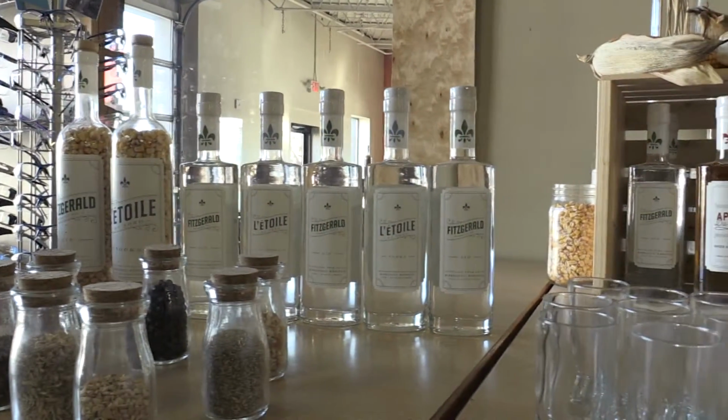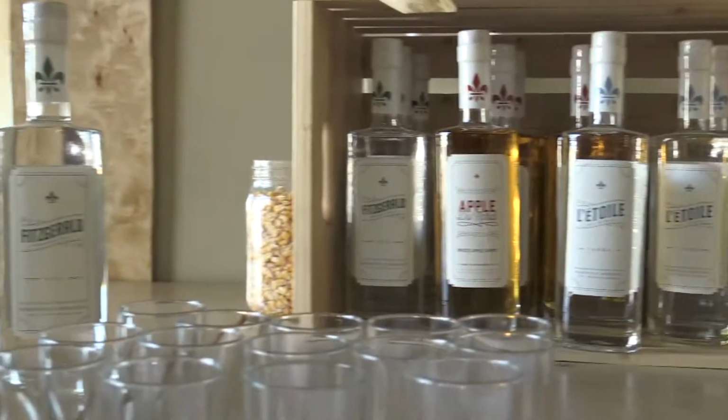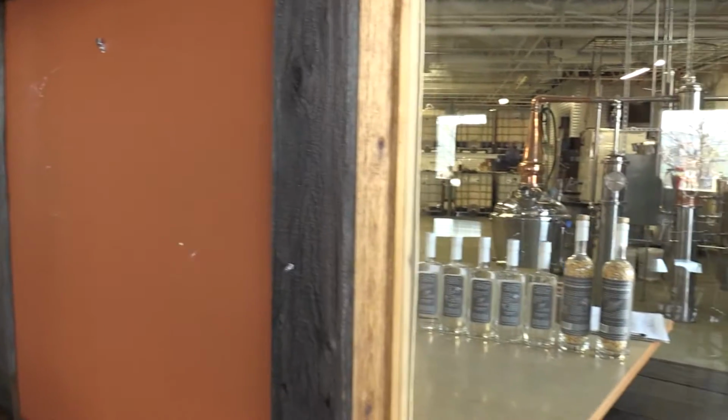Part of what we want to do at Du Nord is we want people to get educated and we want them to see everything we're doing. So if you're in our cocktail room, there's windows right into our production area. You can see every step of the process.